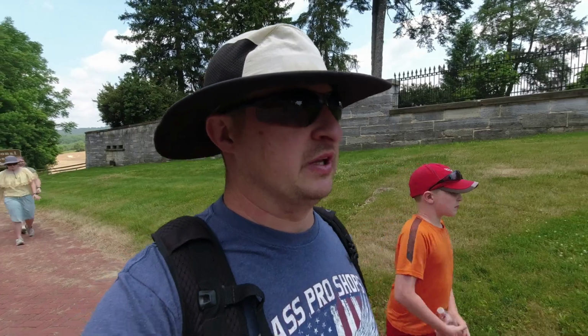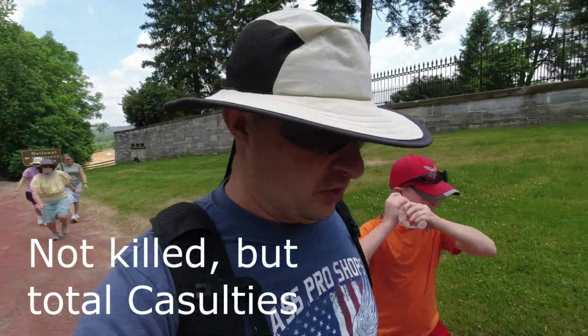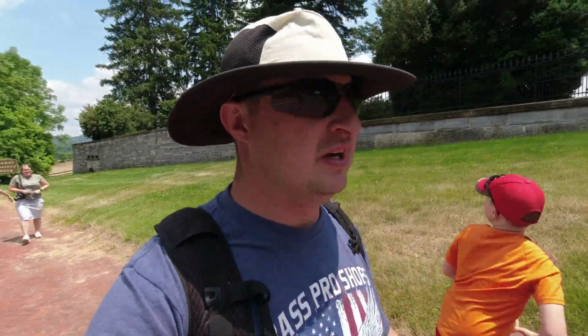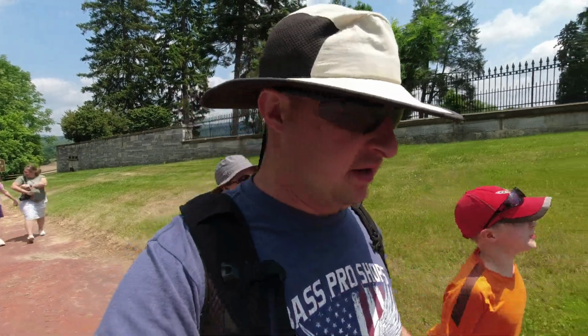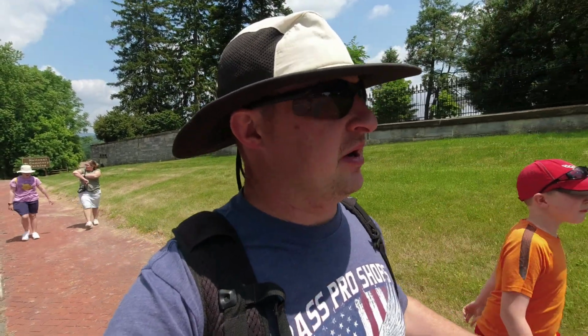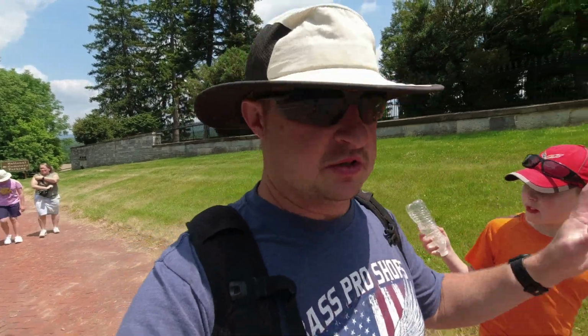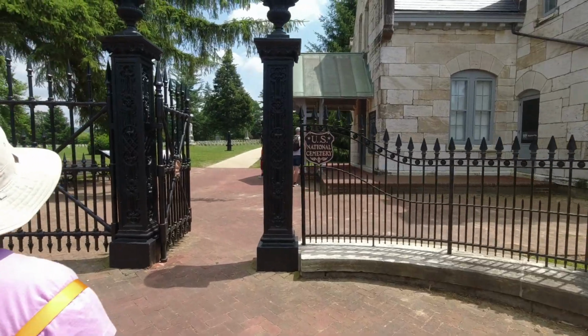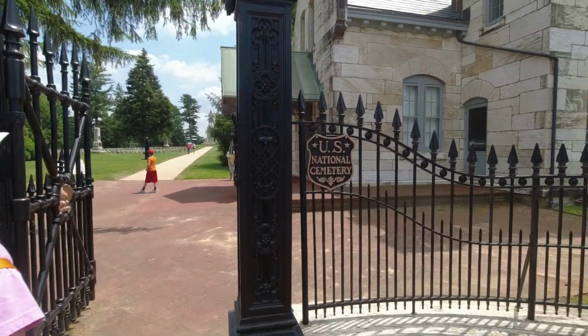23,000 soldiers were killed in this battle, roughly 23,000. And I'm getting ready to show you where they were all buried. I think they buried the Union soldiers here, and they buried the other ones, the South, the Confederate soldiers, in another area. I could be wrong. We'll let them show us, so that way we know we're not wrong here. All right, so here it is. This is the U.S. National Cemetery.